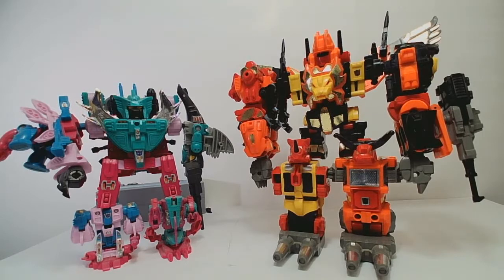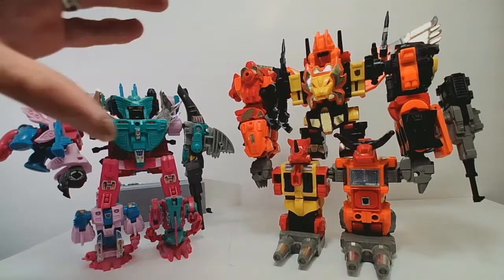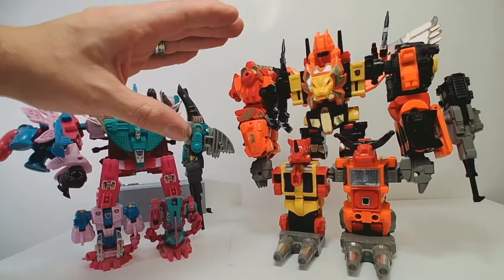So, there we go. That is Predaking, and he really does look awesome. Yeah, the proportions are a little bit awkward, and the posability is really not there, but I'll tell you what. He fulfills the promise that all of the combiners made and so few delivered on.